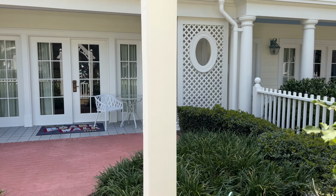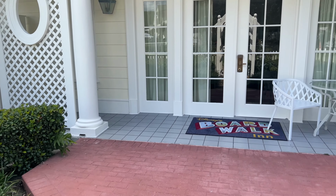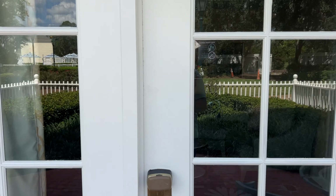We're going to be going in here to check this one out. You can see we've got our own little garden space. There's also a patio out here with a table and chairs, and then we'll head inside and check out the room.